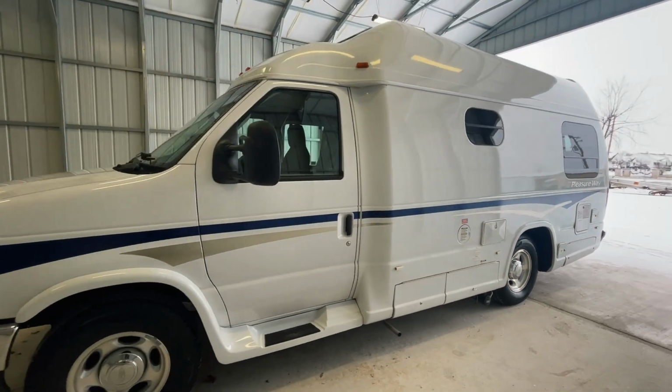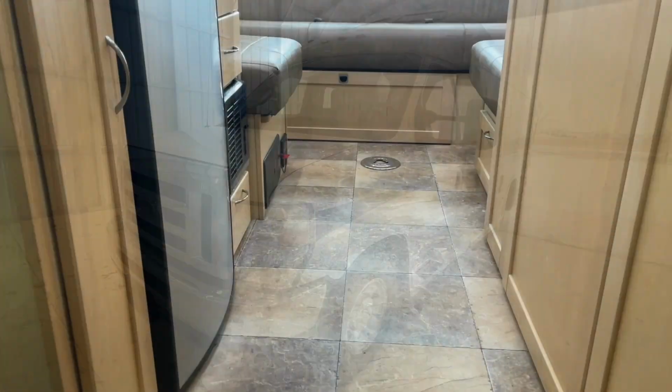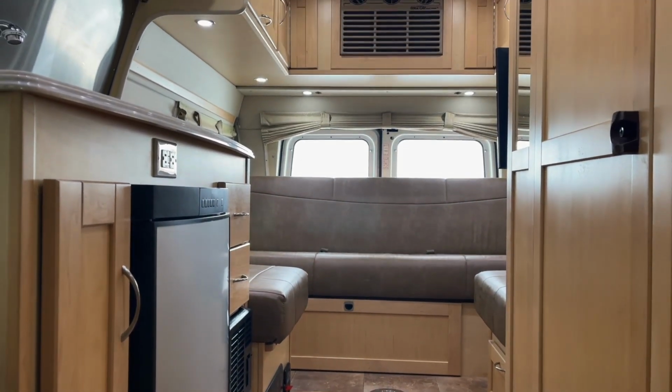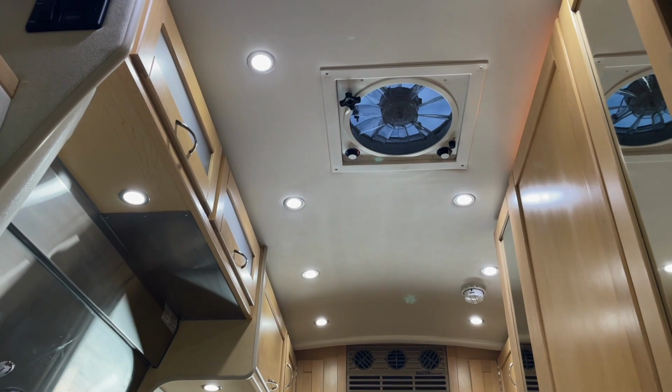For sale today, we have a 2015 Pleasureway Excel TS with 63,221 miles. All right, folks, here we are inside of this 2015 Pleasureway Excel TS. As usual, we're going to start in the front, work our way towards the rear, try to give you a good idea of the overall floor plan as well as the overall condition of this unit.